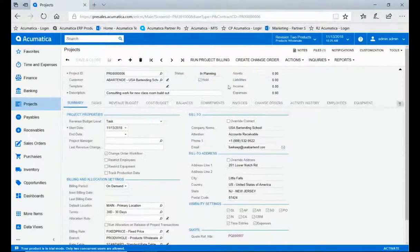So now I have access to that information, and the project manager now can be very comfortable that they have all the information that they need in order to move forward. Now, in this case, what I'm looking at, I took it off of hold. We have project number 6.